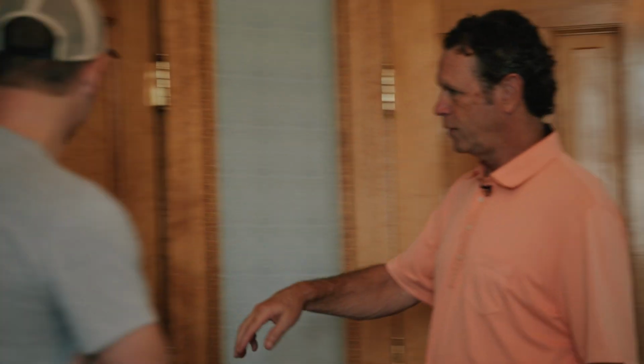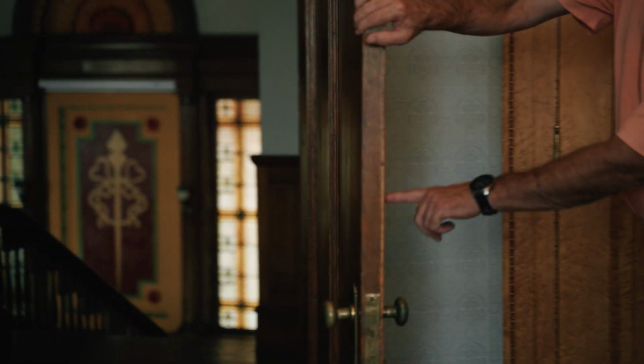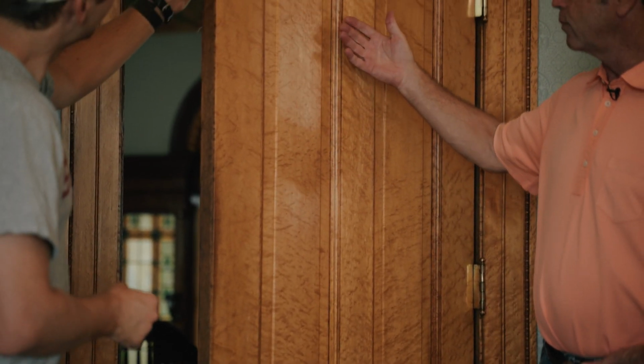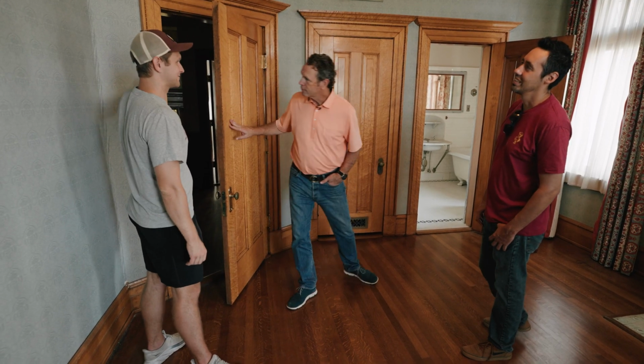But then you look at how they made these doors, right? This side is oak, and this side is bird's eye. So they have veneers and panels and moldings and stuff to make these things. So all these are panels. It's all fake?